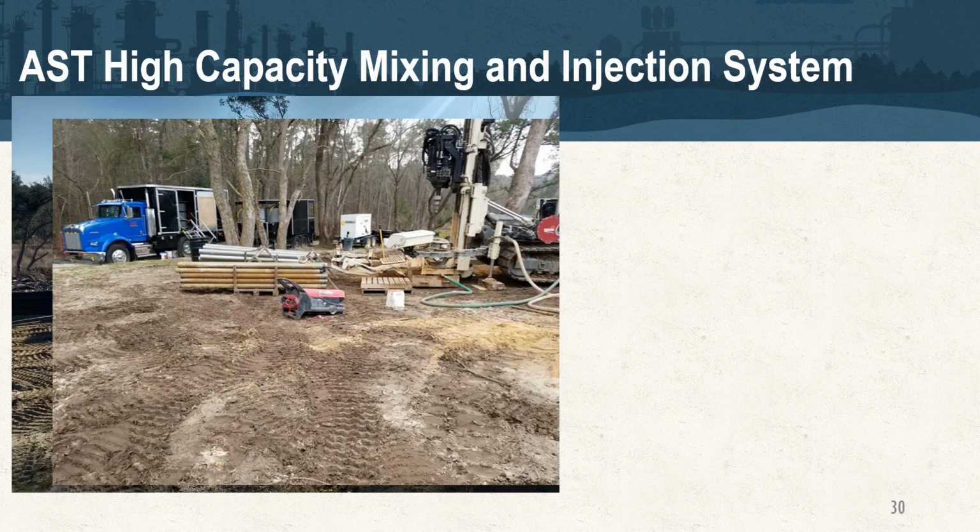Next photo. In the foreground is a rotosonic rig, pre-drilling a location. In the background, what you see is our high-capacity injection system. It's a Kenworth whose transmission runs our triplex pump. The trailer behind it has two 500-gallon mix tanks, eductors, and a shearing nozzle. We actually shear the Boss before you inject it to make it a finer material, and then you see a generator that powers all of our equipment.